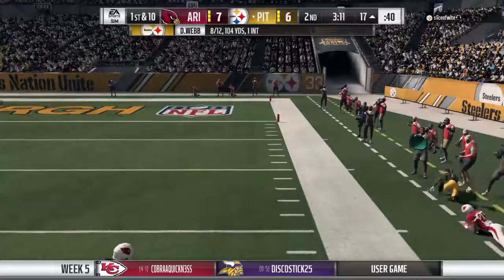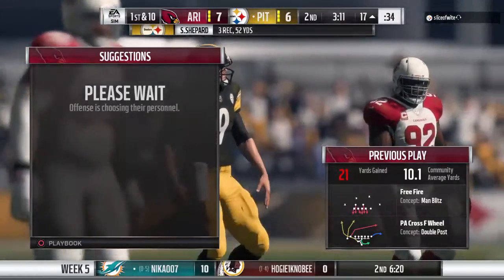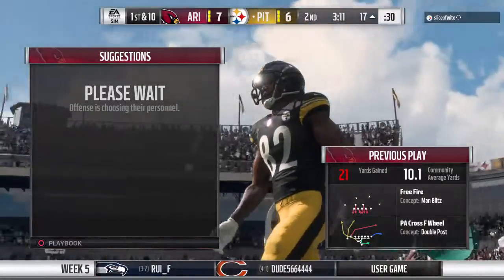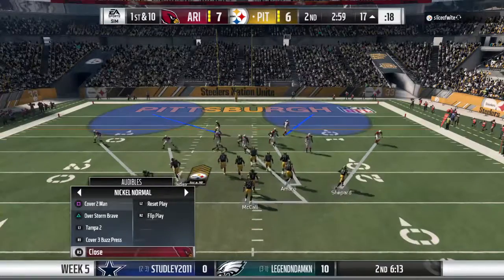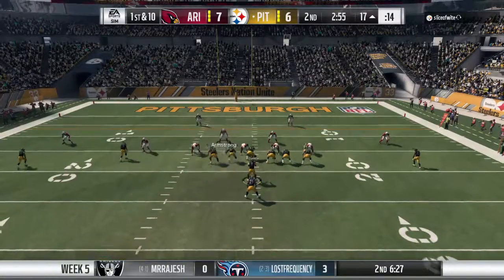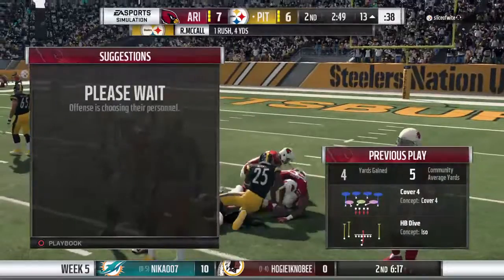And he finds a man with a crossing route. And he's going to be out of bounds down inside the 20. And a nice gain of 21 yards. Able to fight for about 4 yards there to the 13.